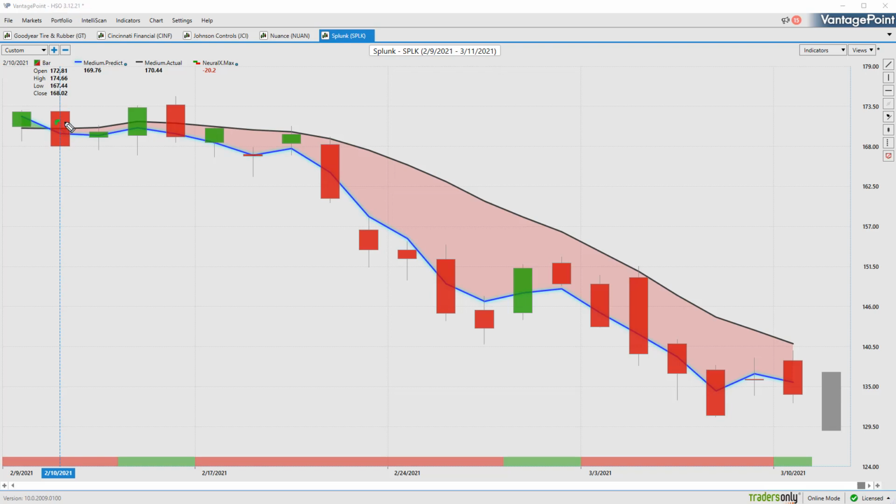Here in shares of Splunk, I think we looked at this a couple of weeks ago as well. Again, a very clear crossover to the downside in that second week of February. You'll get these periods again where the neural index gets bullish, and you've got those higher highs that will pop through over that time period. But very clearly, the trend is very much to the downside.